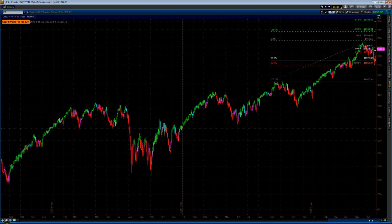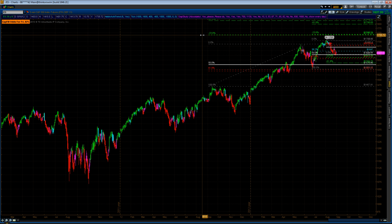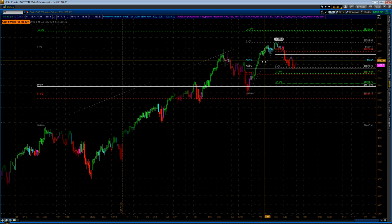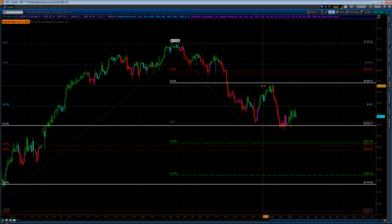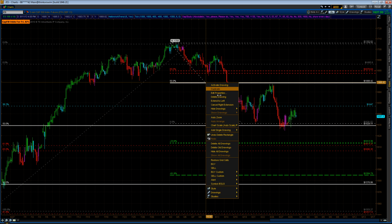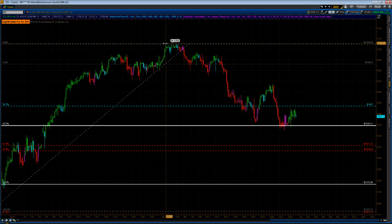I see the S&P in almost an identical situation here on just a smaller time frame. Excuse me for that, sorry, I had to sneeze. I see a very similar type setup, just on a slightly smaller time frame in the S&P. Kind of a fractal setup where we have the full short off the high that has traded and gotten participation. Excuse me, let me draw that up.